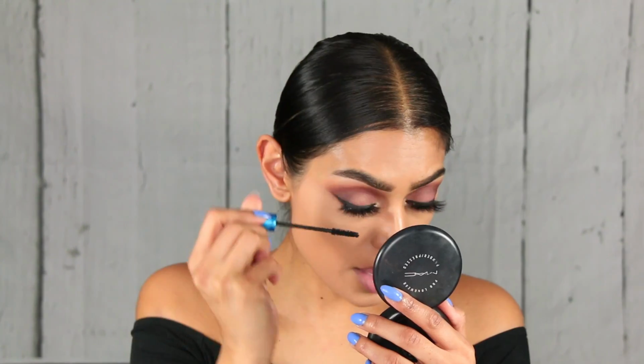Time for some mascara, and I'm going to use the new Extended Clay. We all know the original one, which is perfect for the lower lashes because it's very thin, but now they came out with a new one and it's a bit thicker and it's a little bit curled. So yeah, it's a good mascara.